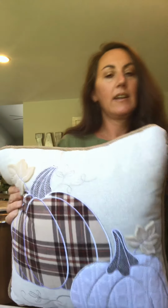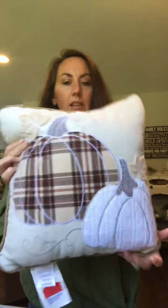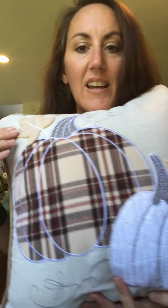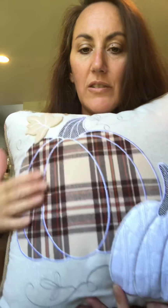So love this. $9.99. I don't pay a lot of money for pillows. Crazy. But, okay, and then I got this one. And this one's not as big. But just look, the two together with the muted, just fall, natural, neutral colors. Love this with the plaid. And it's got like a sweater to it. And the leaves are kind of three-dimensional. Love this pillow too. And this was also $9.99.